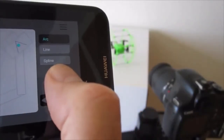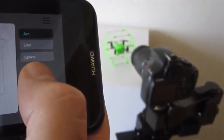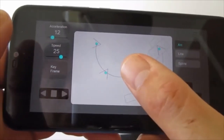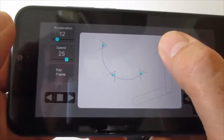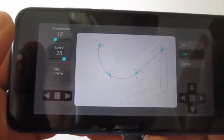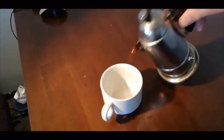A phone app allows the user to wirelessly position the camera at a series of keyframes, which can be linked together using straight lines, arcs, or splines. Once started, the arm will continue running on its programmed path even without a connection to the app. At low speeds, ShotArm is virtually silent.